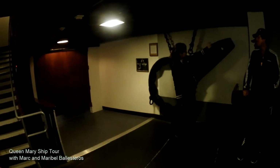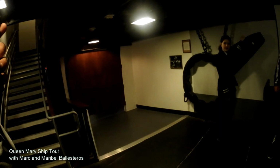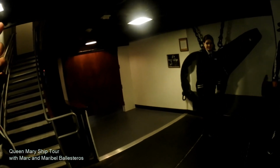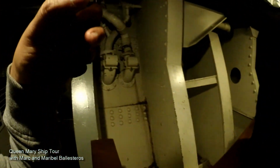So as you can see here, we have kind of a slopey side, so you can see where it got hammered down over the years of use. All right, right this way. That's original. Yes. I don't know if it's original to our ship, but it's 1936 era.